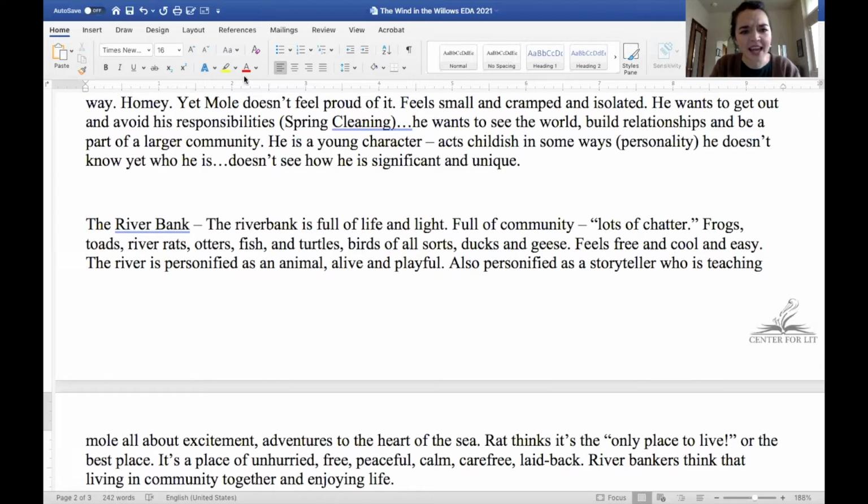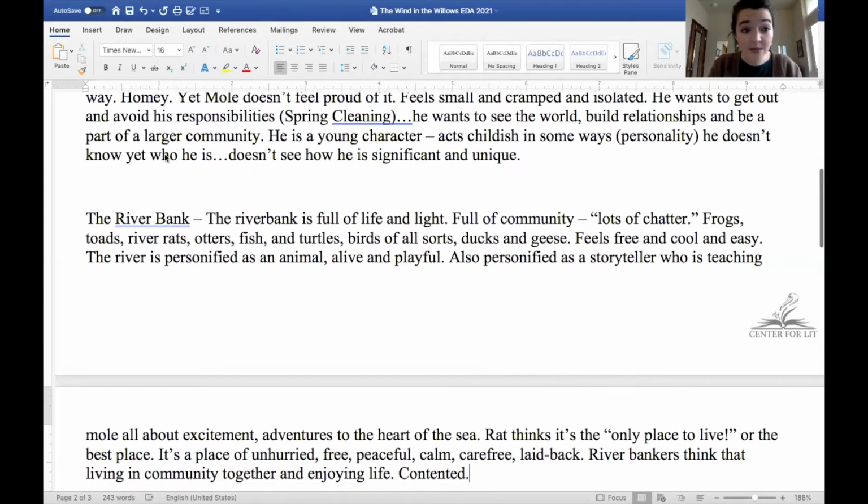Nice job, Callie. So these riverbankers value, and I think we all would if we were lucky enough to live on the riverbank, their community, the place that they are, and they keep their minds focused. Here's where we are, and we are content. That is a good word to describe riverbankers. They are contented. All right, very good. Yes, Miranda, go ahead with your question.